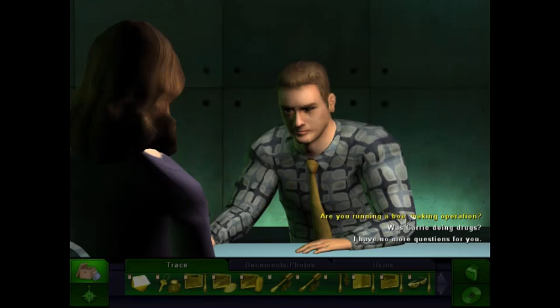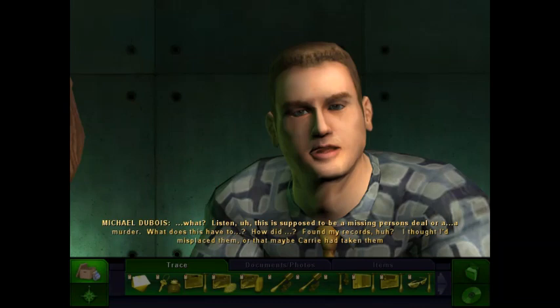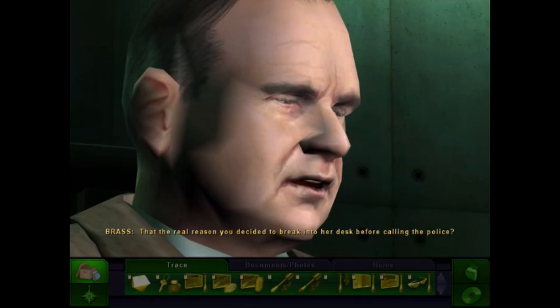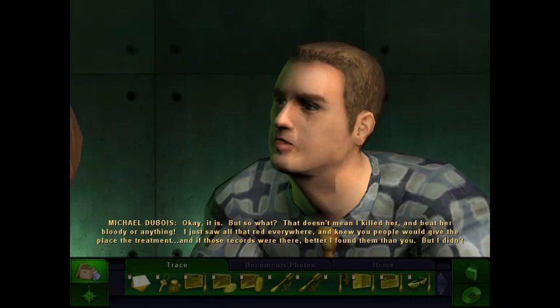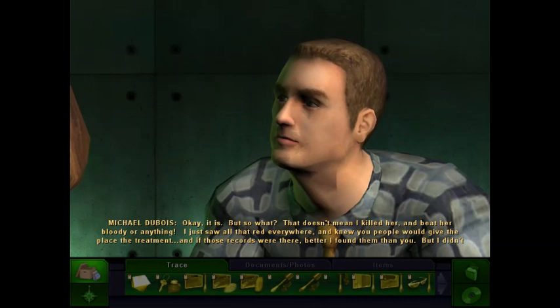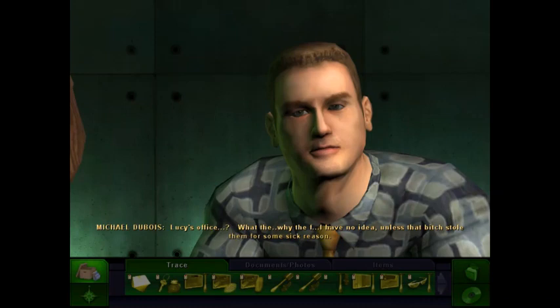What? Listen, this is supposed to be a missing persons deal or a murder. What does this have? How? Found my records, huh? Thought I'd misplaced them, or maybe Carrie had taken them. Is that the real reason you decided to break into her desk before calling the police? Okay, it is. But so what? That doesn't mean I killed her, beat her bloody or anything. I just saw all that red everywhere and knew you people would give the place the treatment. And if those records were there, better I found them than you. But I didn't find them, and you did. Where? Lucy's office. What the? Why in a... I have no idea. Unless that bitch stole them for some sick reason.